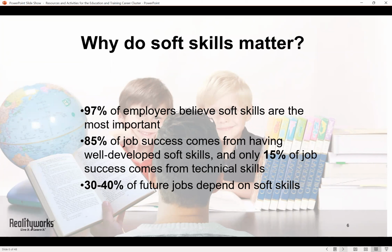Well, we know that soft skills matter, no matter if you're an educator or administrator. And we dug into some of the research, and there are many, many studies that can attest to the importance of soft skills. But here are just a few that we found that we wanted to highlight today. We found a 2020 study by the SHRM Talent Conference, and one of the statistics that stood out was the fact that 97% of employers believe that soft skills are the most important, and that's almost 100%. So many believe you can teach those technical skills, but boy, soft skills are a lot harder.